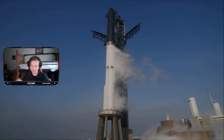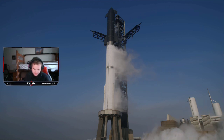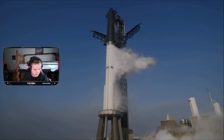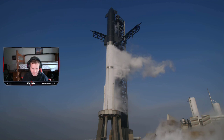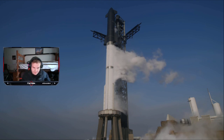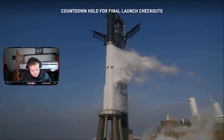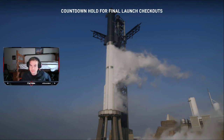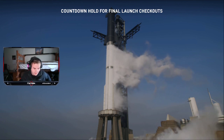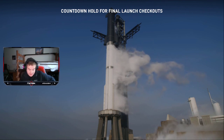That gives them time to do whatever they need to do, if something looks slightly off. Basically, they want all conditions to look as perfect as possible on the ground, because there's nothing they can do about it once it's in flight, right? But if there's something that looks a little bit wrong, and they'd like this to succeed in the air, they're gonna go through all checkouts. So they're gonna put it on hold.